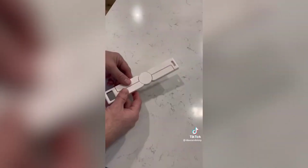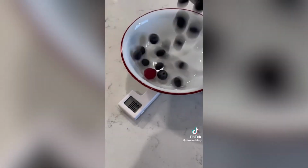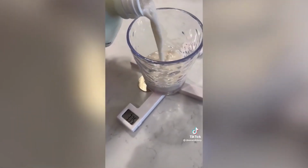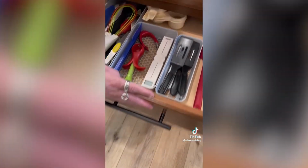We love great products that work well but also save space. This foldable kitchen scale does just that. Great for meal prep and baking. It supports up to 11 pounds. It has a LCD display, a battery-saving auto shutoff feature. Battery is included, and we love how it folds up to easily store away.